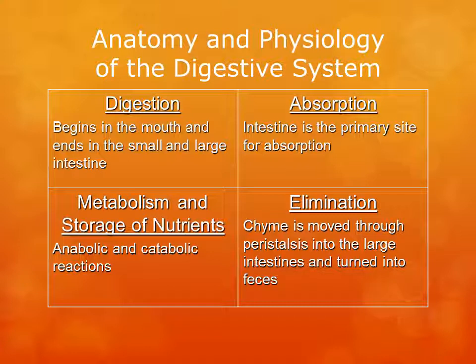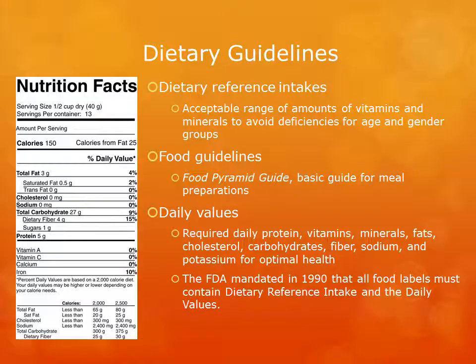As feces moves towards the rectum, water is then absorbed into the mucosa. The longer the material stays in the large intestines, the firmer the feces will be. Feces will contain cellulose, indigestible substances, GI tract cells, digestive secretions, water, and microbes.